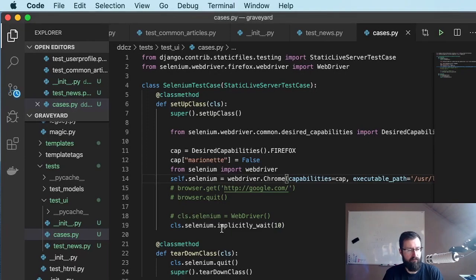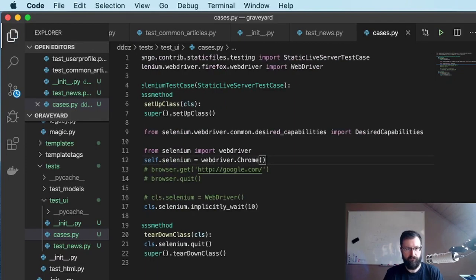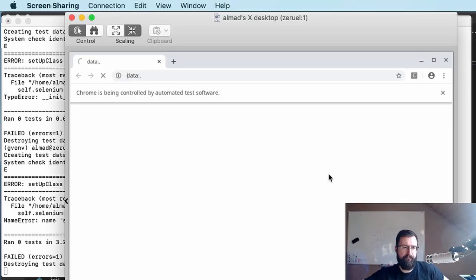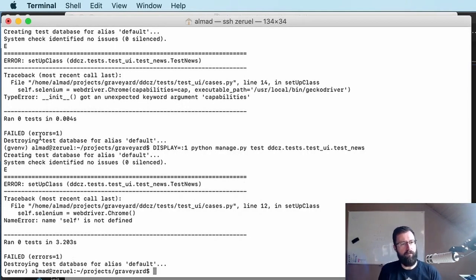But we have changed it to Chromium, but we are passing the capabilities from Firefox and also pointing it to the Geckodriver, so nope. Oh, it opened stuff. That's better than expected. Key to happiness is low expectations.